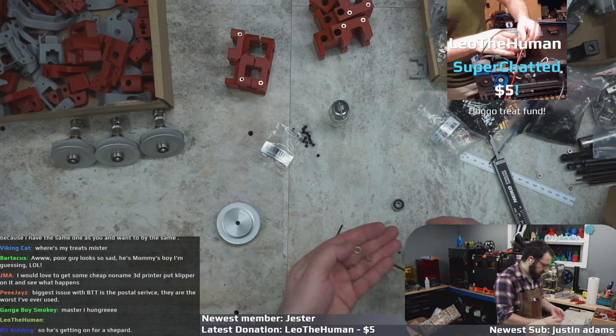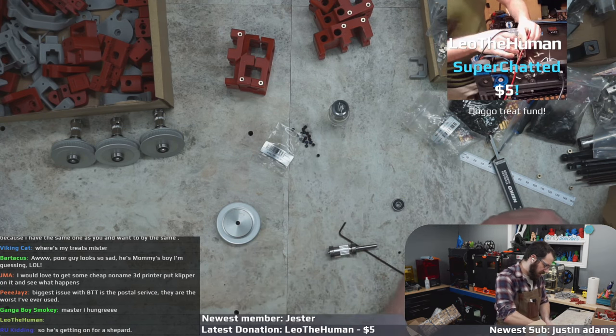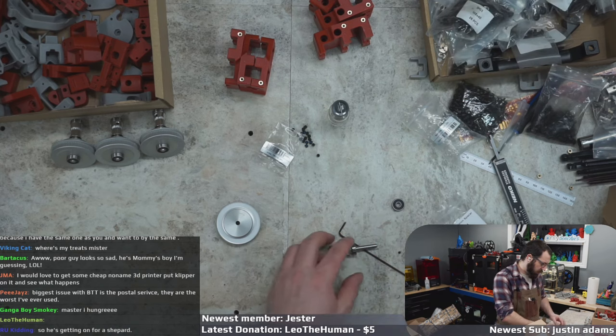Leo the Human, $5, Doggo Treat Fund. He's on a diet. But there are diet Doggo treats, so I'll make sure he gets some.